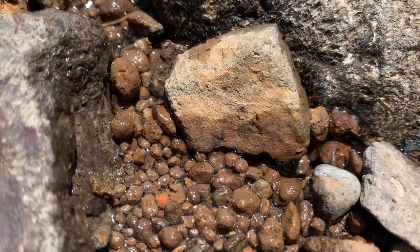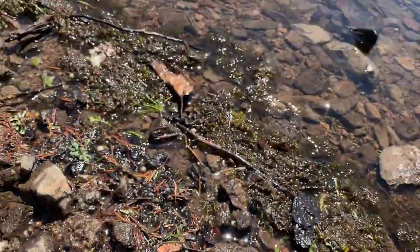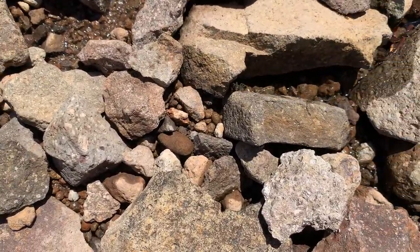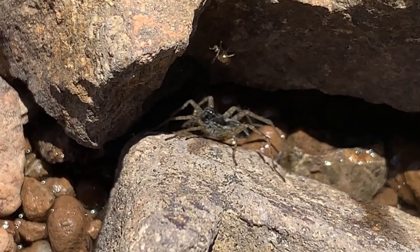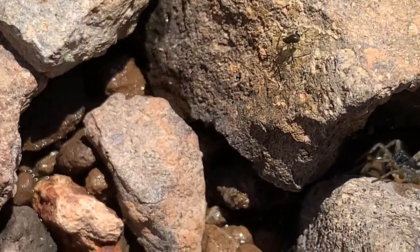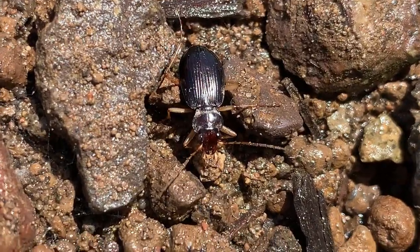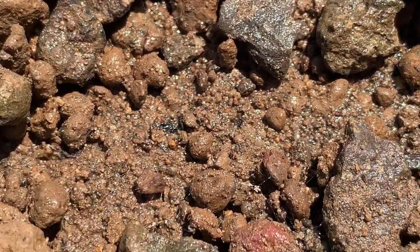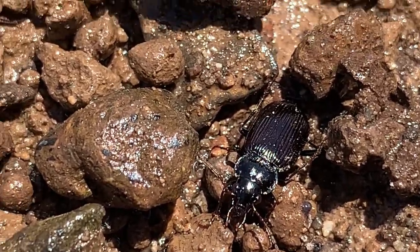So many little springtails down here at the water's edge. Spider out hunting. Another spider crawls by. They're still there, yep. A couple little beetles here under the rocks. They're paler legs. Ground beetles, family Carabidae.